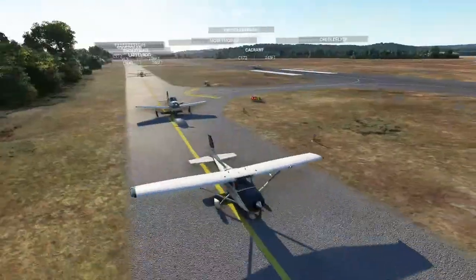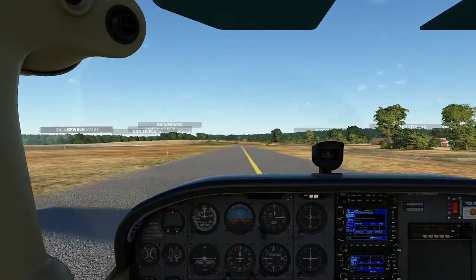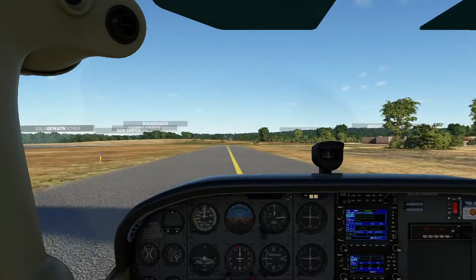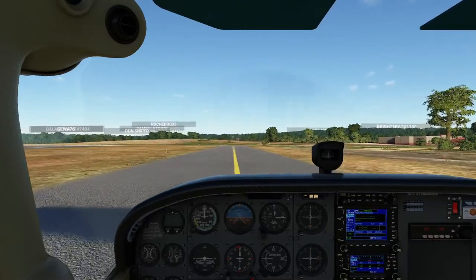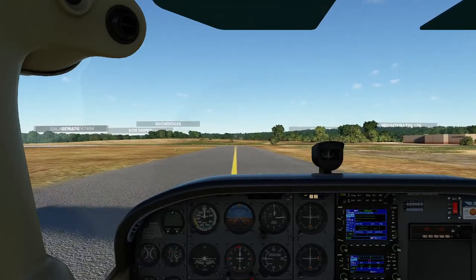All right, so I'm going to head down here again, and I'm just going to get this thing all warmed up at the end of the runway. We're going to do a soft field takeoff this time. I call this the wheelie takeoff, and it's really annoying in the real plane because the plane jumps. That's the best way to describe what it does. So let's go ahead and get us down here.